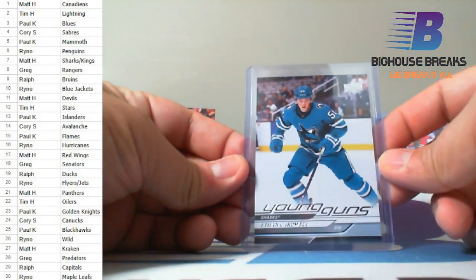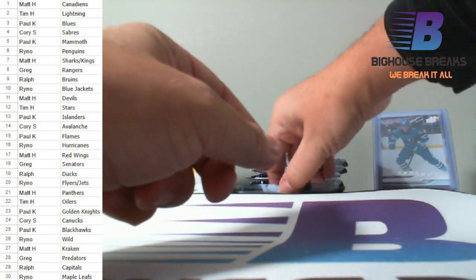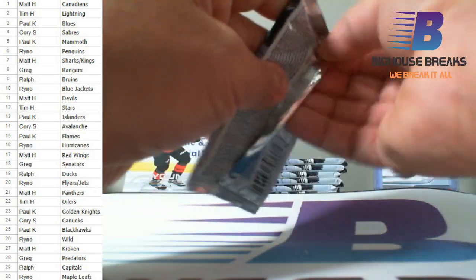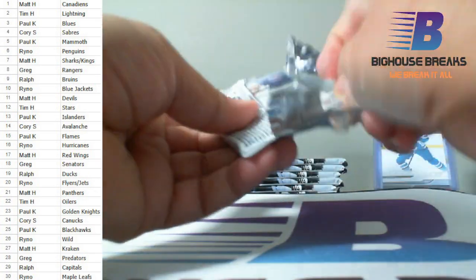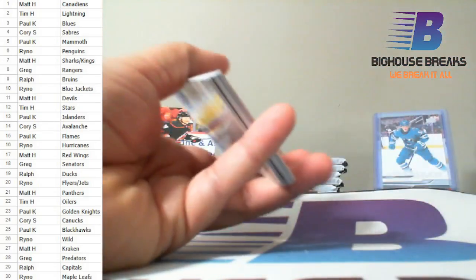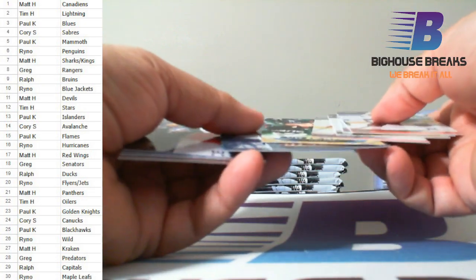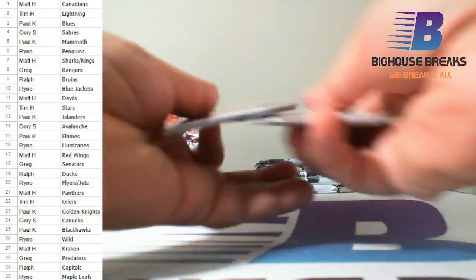And the Sharks is Matt. So Matt has himself Ethan Cardwell. That is 3 Young Guns. 3 still to go. Minimum 3 to go, I should say. I think we're going to see an extra because we usually do. Not counting the retro.